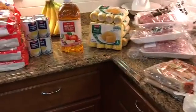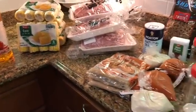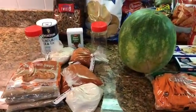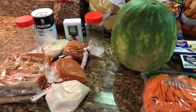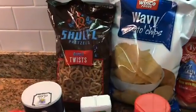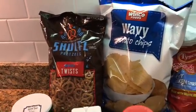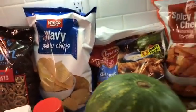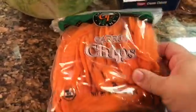So you have to be pretty creative and find places where your money will stretch to feed people, and I really feel that that is WinCo. So being at WinCo, I had to pick up some stuff for our family because that's just what I do. So I got some snacks back here. Some chips and pretzels are always good for after school. And then I have some carrot chips.